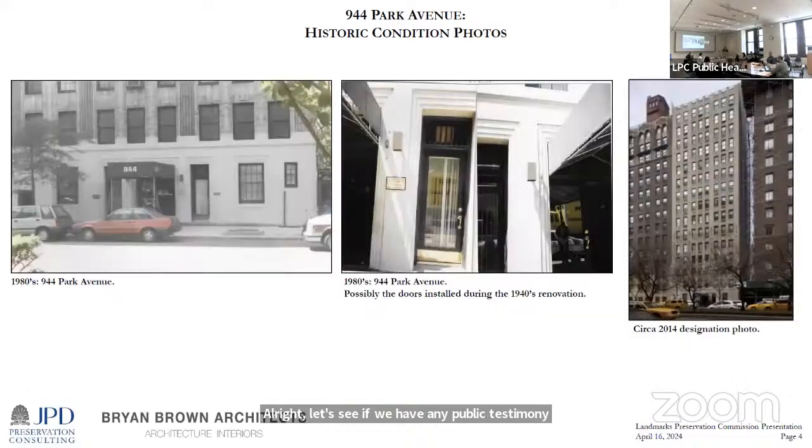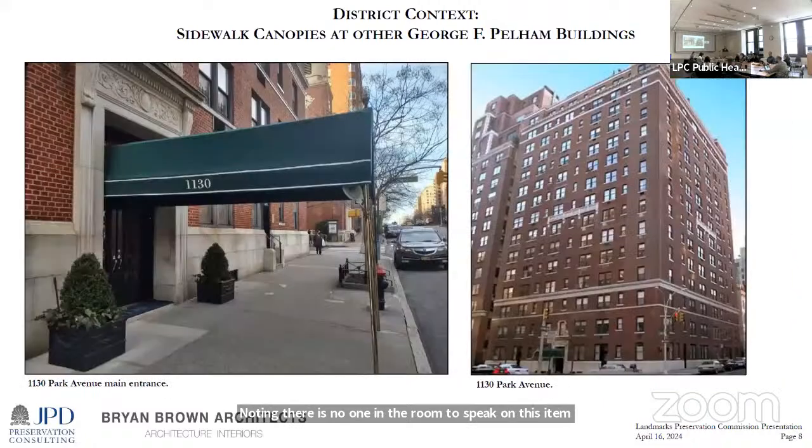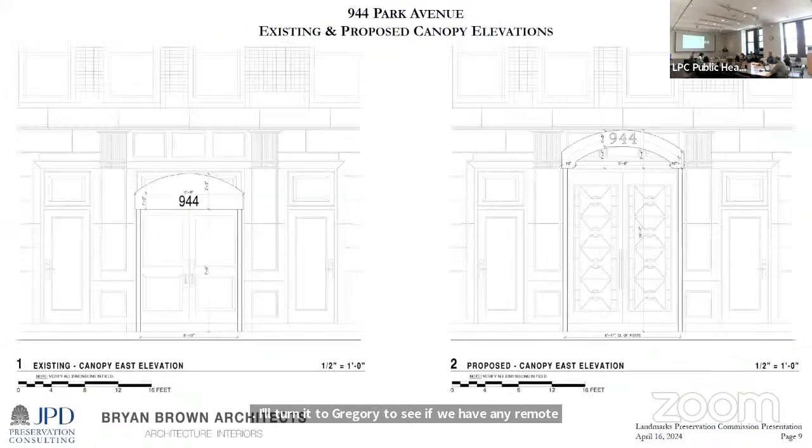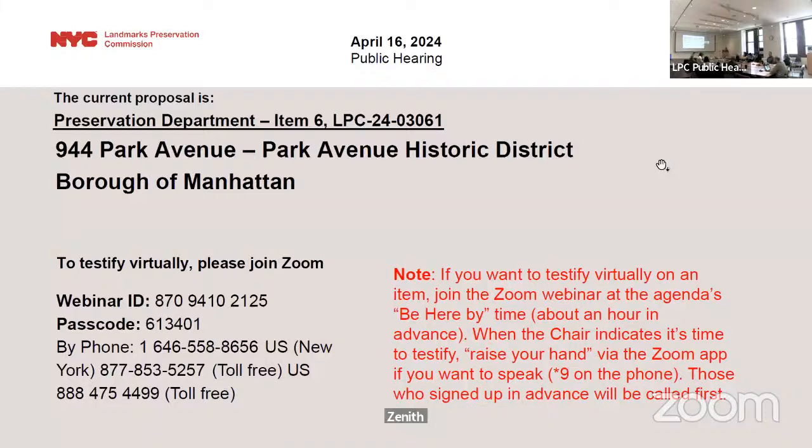Noting there is no one in the room to speak on this item, I'll turn it to Gregory to see if we have any remote participants. Thank you, Chair Carroll. We have one remote participant with their hand raised, that being Zainab Tehran from the Friends of the Upper East Side. Zainab Tehran, I am promoting you to panelist right now. Please unmute your line and state your name for the record. You'll have 3 minutes to speak.